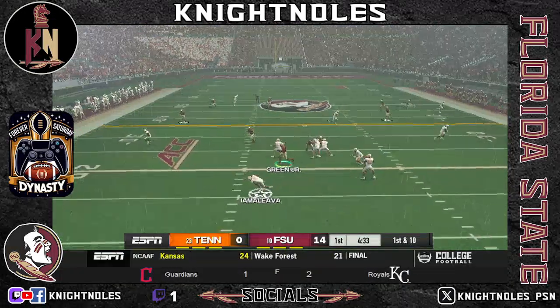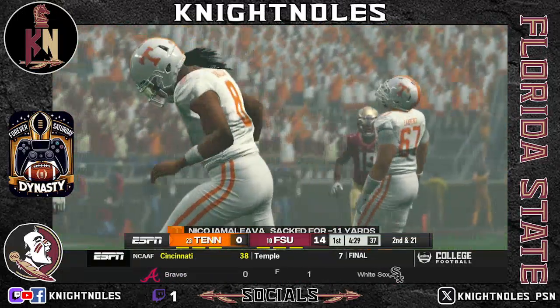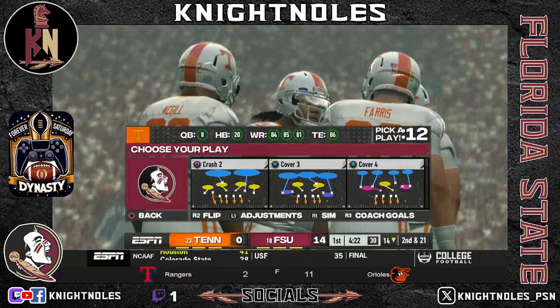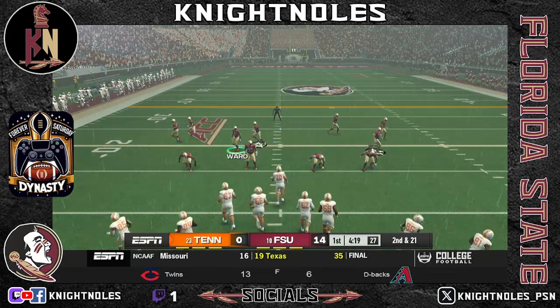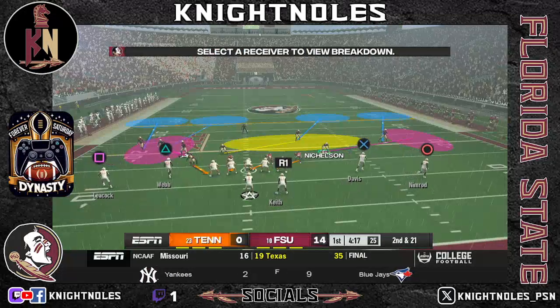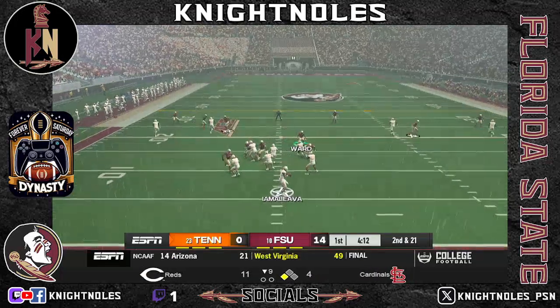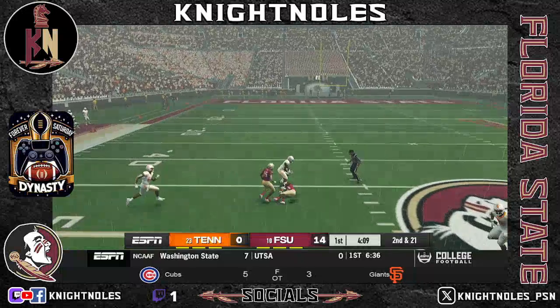He's going to try and scramble. Second and long, ball on their own 14. He goes downtown. Can't connect.